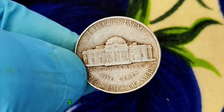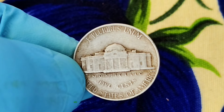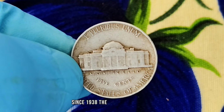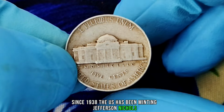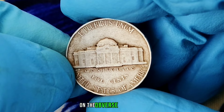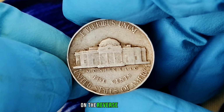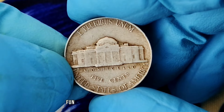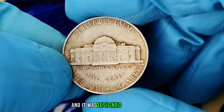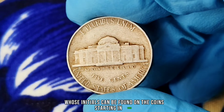Is this old 5-cent piece hiding a small fortune in your coin collection? First things first, let's get into the background of the Jefferson nickel. Since 1938, the US has been minting Jefferson nickels, each one featuring the iconic profile of Thomas Jefferson on the obverse or head side and his historic home, Monticello, on the reverse or tail side. Fun fact, the Jefferson nickel replaced the Buffalo nickel, and it was designed by Felix Schlag, whose initials can be found on the coin starting in 1966.